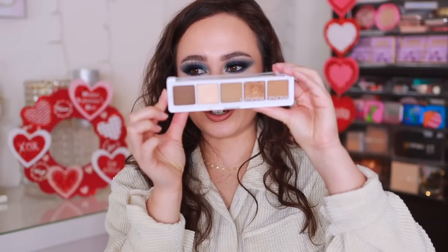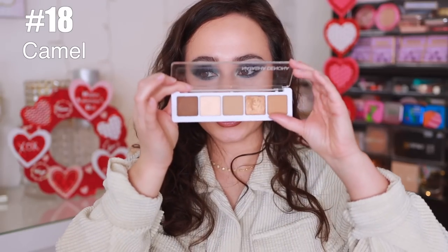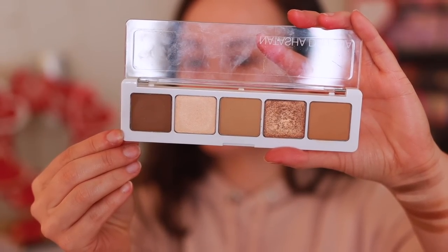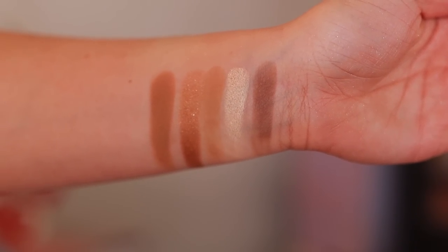18 is good old camel palette. This is a staple I know in so many of your guys' routines. It is beautiful. The colors here are great everyday neutral colors, which as you guys know, I am a neutral girl at heart, so this one really excites me. The quality is fantastic. It's just one of those great staple palettes that you want to reach for and you know is always going to work well. But it's also boring, you know?